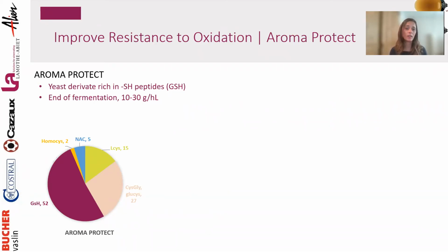on the market. So you have the composition on the screen here, where actually more than half of the composition of this product is glutathione. It's not going to give any nutrients to the yeast. It's really here to give antioxidant protection. So we give glutathione to the wine that will be released and catch any quinone that you may produce during aging. Usually the addition is made at the end of fermentation, but can also be done during aging, from 10 to 30 grams per hectoliter. All depends on the variety we are talking about, the type of aging, and also how long.